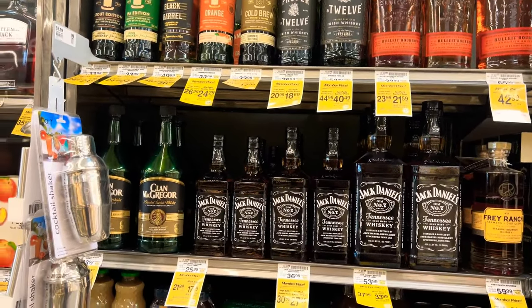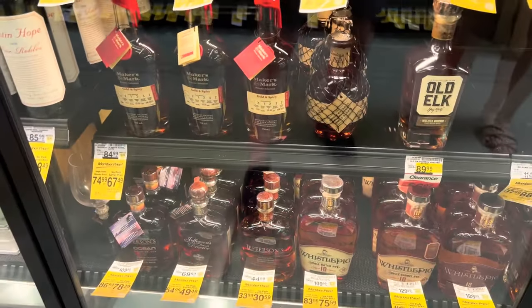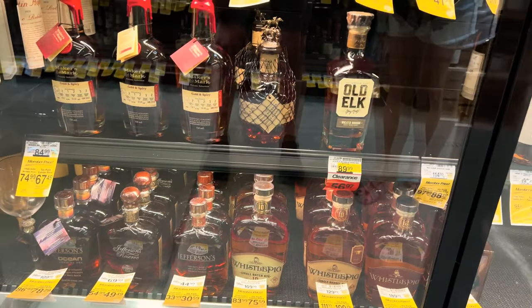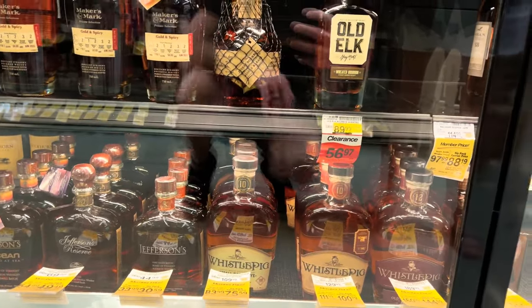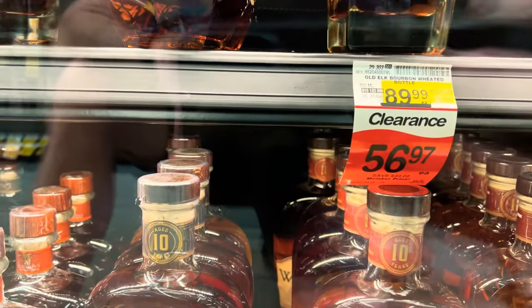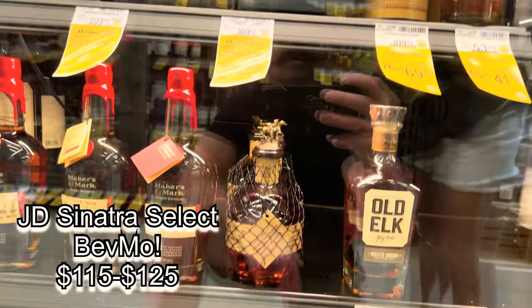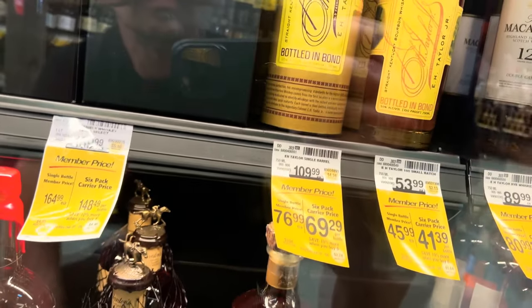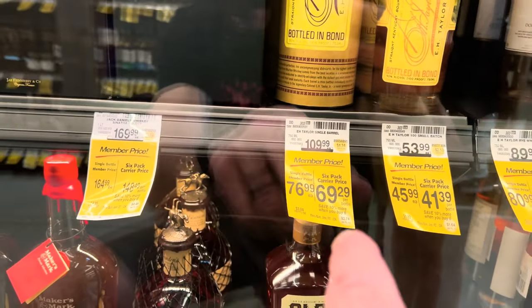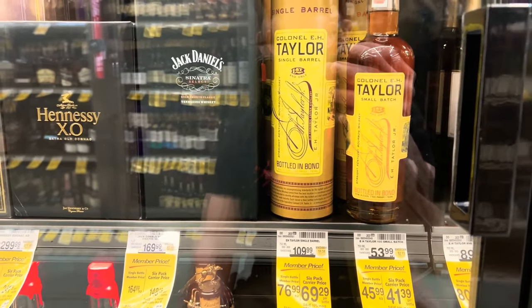All right, hold up, we're going over here. I'll finish this one up. Oh, got a bigger case. Oh, dude, what the heck? Oh, we got the Weller bourbon. It's on clearance for $56. If you're the Weller bourbon, Old Elk Weller bourbon guy, then that's what you want. Taylor Sinatra small batch for $45.99. Oh, that single barrel for $76. Oh yeah, I'm gonna have to walk out of here with that one.